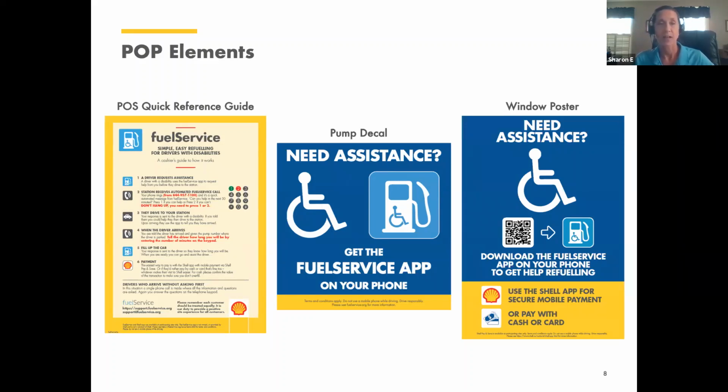So please go ahead and download the app if you would. That is the Fuel Service app, which you can find on your smartphone. You can see the logo there on the top of the training guide.